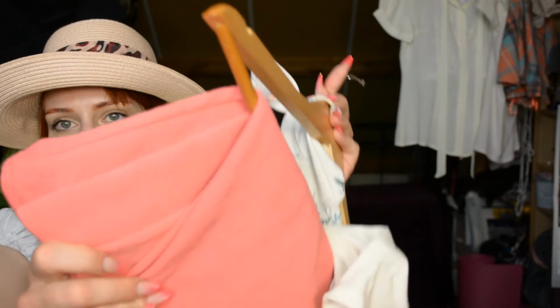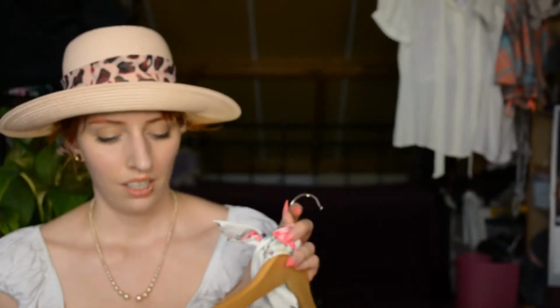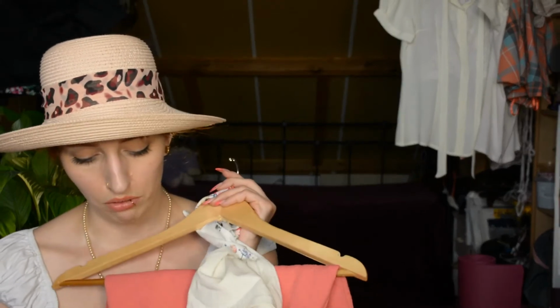Then there's this skirt. I don't know if you can see the texture really well, but it has sort of a texture of flowers on it, which gives it a little bit more of an interesting vibe.